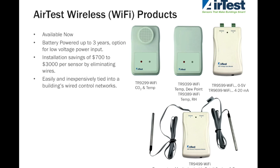All these sensors, we have ways to easily and inexpensively tie them into a building's wired control network. In this presentation, we're not going to talk about that, but there is another presentation available from AirTest that goes in more detail into all these wireless sensors and specifically describes how you can do that.